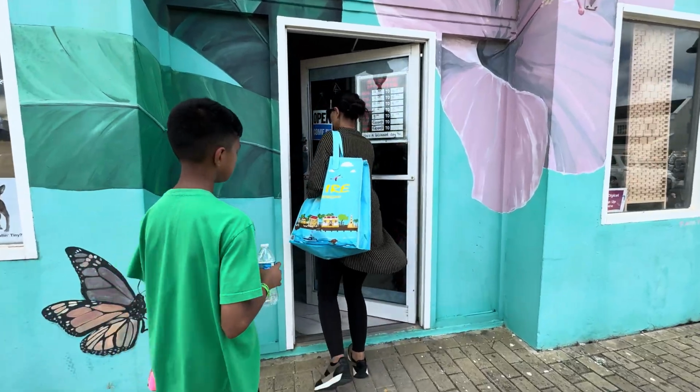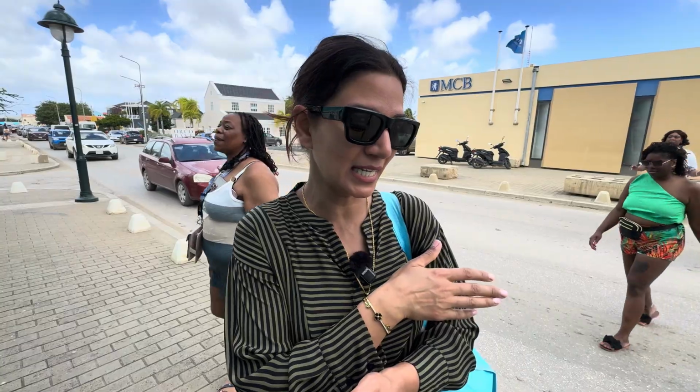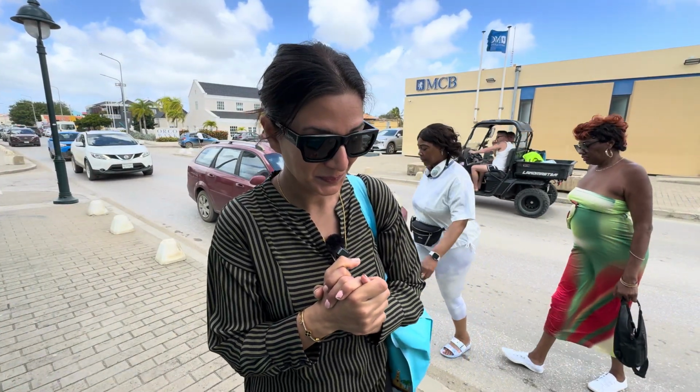And we're gonna check the mini market real quick. Water bottles are $1.50 and the soda is $2. So if you don't want to move away from the street, this is always a very good option. But we went like 2 streets down, a very easy 3-minute walk, and we paid $1 for a cold water bottle, and a can of soda is 90 cents.